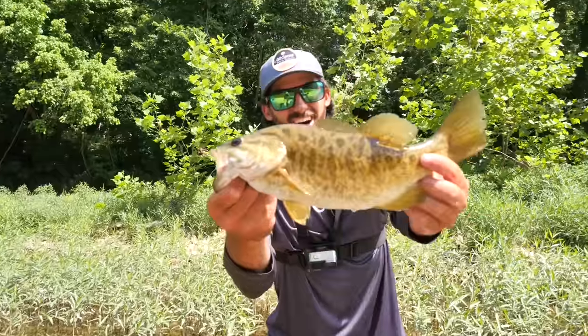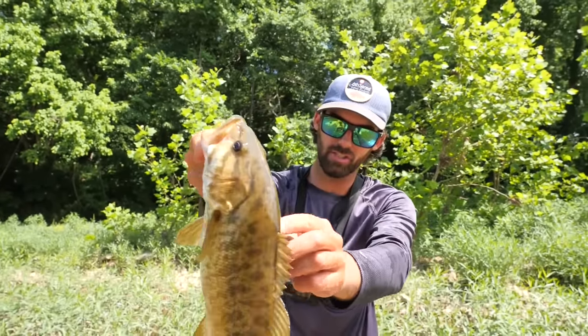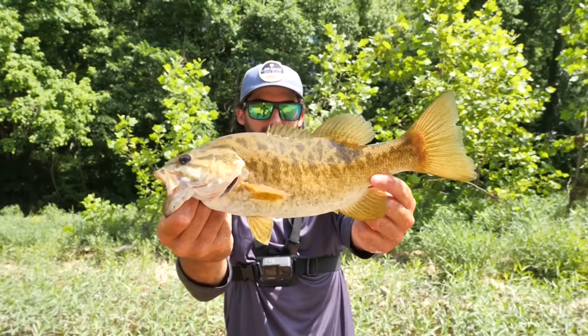That's awesome. All right, guys, what do you think? Do you think that one's bigger than the last one? I think he might be. Yeah, he looks a little bit thicker around the shoulders, a little bit pudgier. He might not be longer, but that is a beautiful bass.